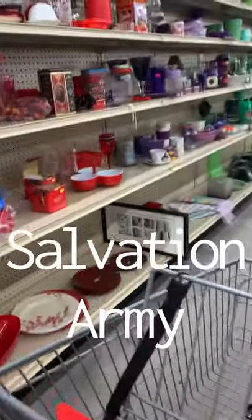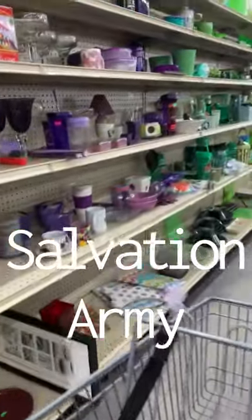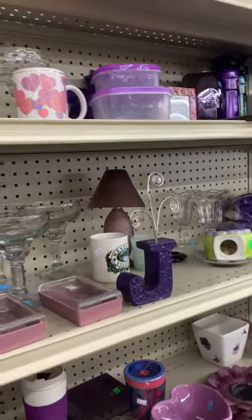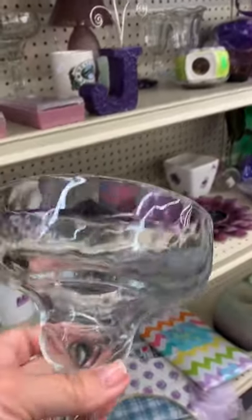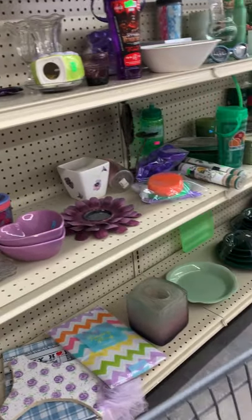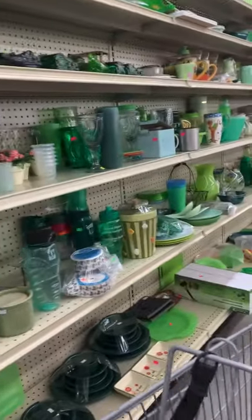So this is actually now a different thrift store. This is Salvation Army. I went in here. I like this store because everything's color coordinated. As far as, you know, here's the purple section, then starts the green section.